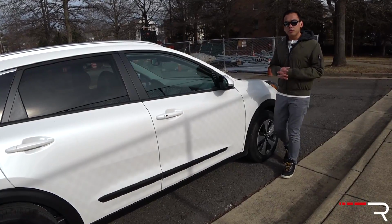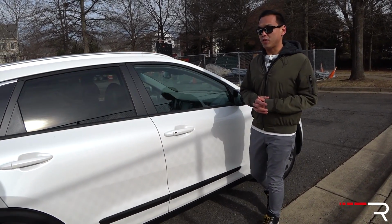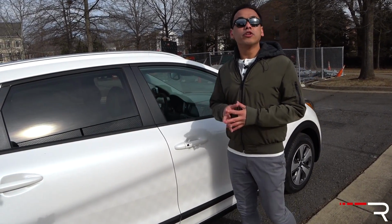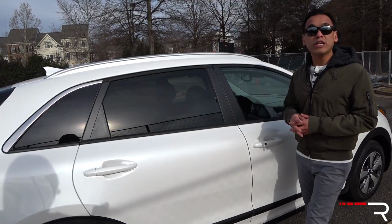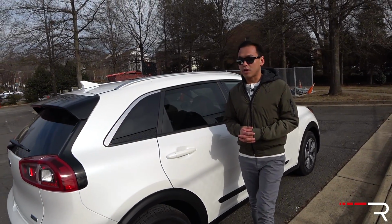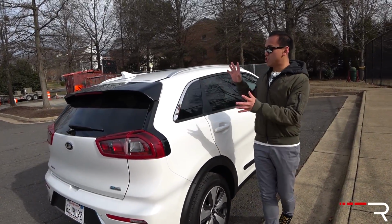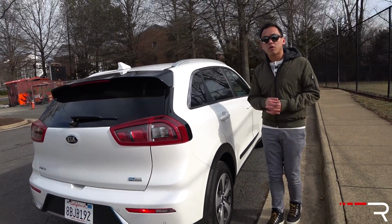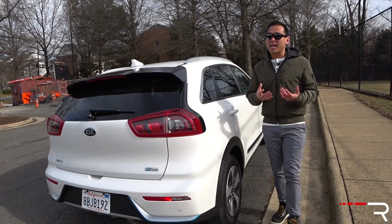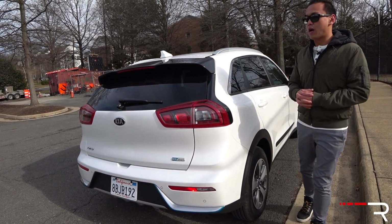So when Kia first introduced the Niro early last year, they actually had a huge sales success on their hands. In the calendar year 2017, Kia sold nearly 30,000 Niros, and that wasn't even a full 12 months of selling this car. So it's been a huge hit for Kia, and honestly, I suspect the reason why is because of the shape. This has a very traditional crossover look, and if you look at the design of the current Prius, you either love it or you hate it. It's a very polarizing design.